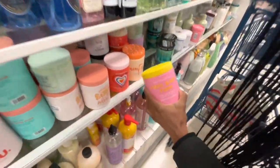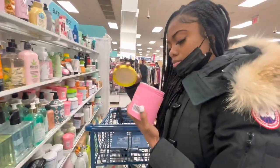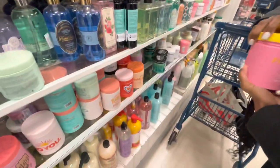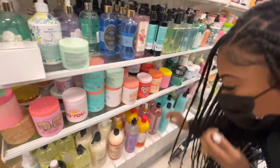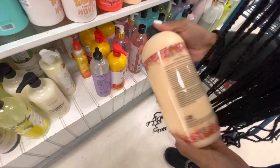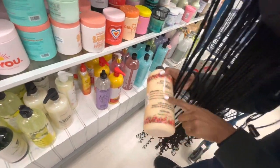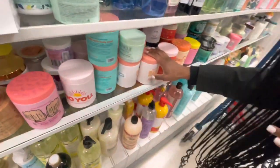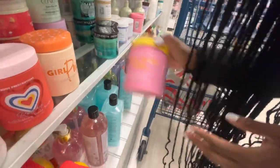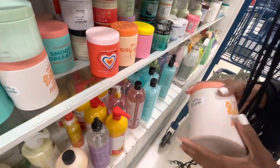This is peach grapefruit. I'm about to smell it. Oh, creamy. Okay, so. Ooh, look at this. The big one. This is $20. Confetti birthday cake. Mm. I mean, I'm gonna get a small one because this is my first time trying this brand. So I'm gonna see how I like it. I think I'm gonna get pink grapefruit. No, I'm gonna get vanilla almond. Anything vanilla or almond in that area, I love the scent. So I'm gonna get this body scrub.